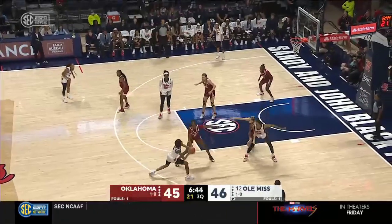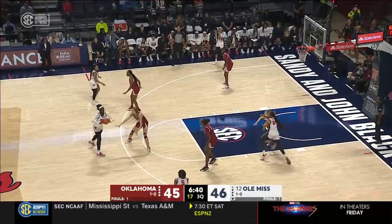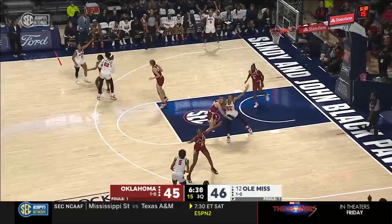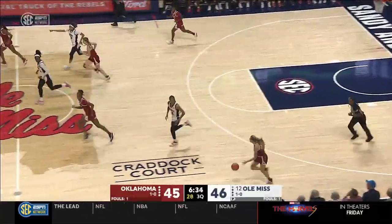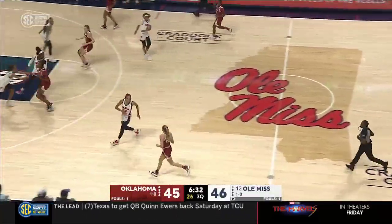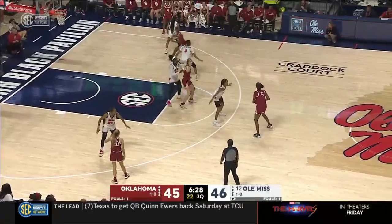It was a 1-point lead for Ole Miss, 18-17 after one quarter. Oklahoma led by as many as 7 when the Rebels came back and took the lead by 1 at the half, and it's tied 7-7 here in the third quarter. What an evenly matched game between these two.